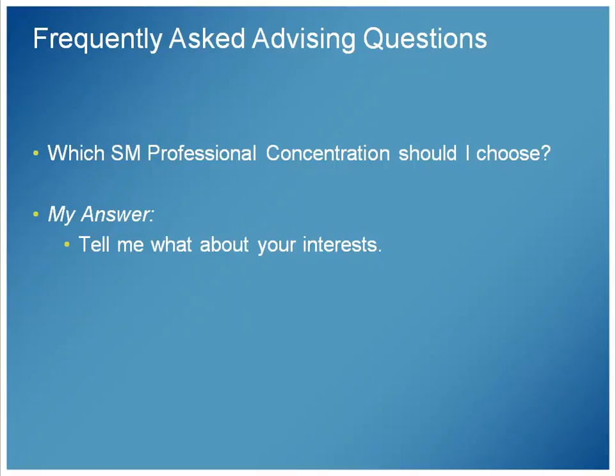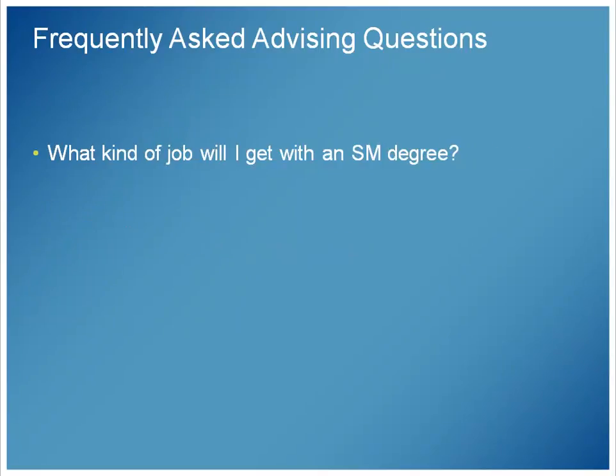Finding out what your interests are will usually dictate what your professional concentration should be. There's usually a pretty clear indication of where we should go once we know what our goal is. Systems management is a great major to help you reach your goals. And depending on what your goals are, it will help you depend on the path to reach those goals, including the concentration you would like to choose if you're a systems management major.